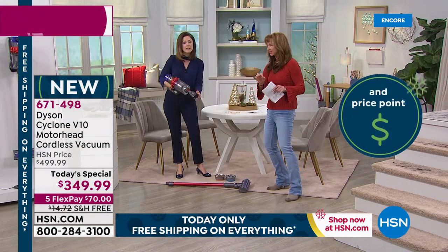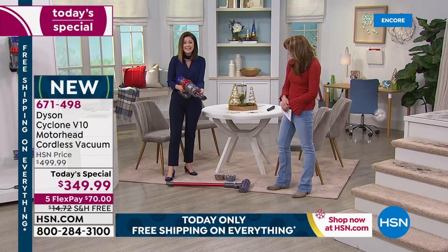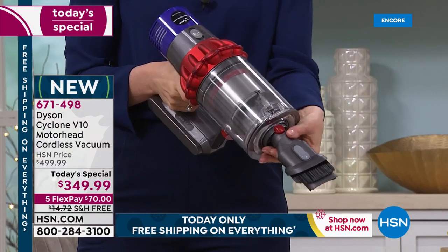It's just one quick red release mechanism. No screwdriver, no special tool to pop that plate off. It's a little click. It's so easy to use. Isn't that smart? So easy.